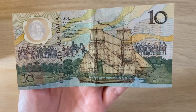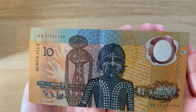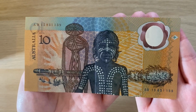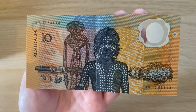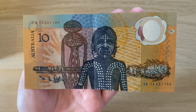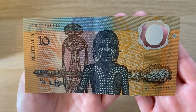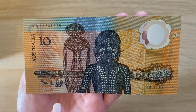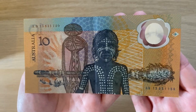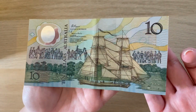But if you think this is beautiful, when you turn it over, check that out. It reflects the Australian Aboriginal culture and peoples, and the main picture is an Aboriginal youth with ceremonial paint and a human-like figure from Dreamtime mythology in the background there. It's just the colour, the artwork, it's just gorgeous. I think this is my favourite ever Australian produced banknote design. It's just stunning.